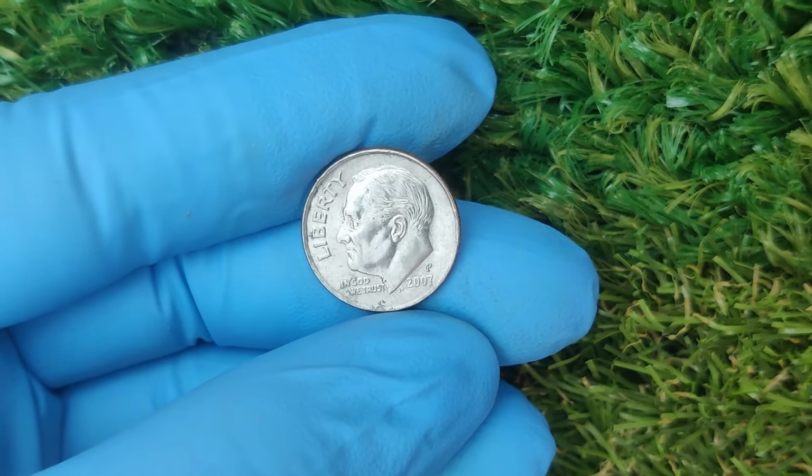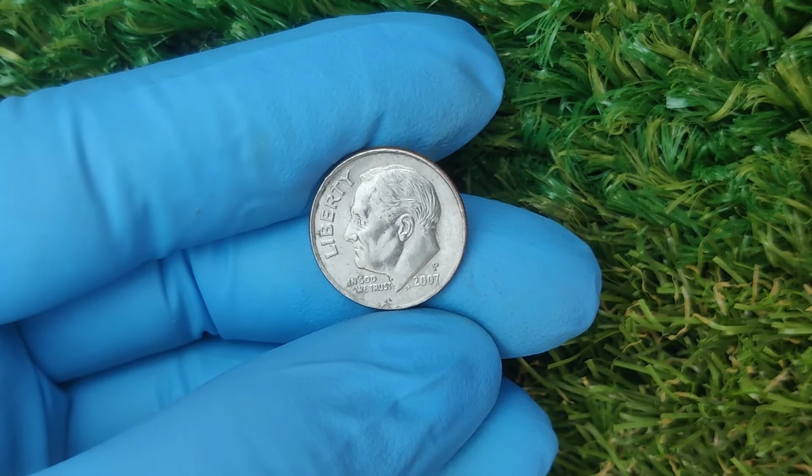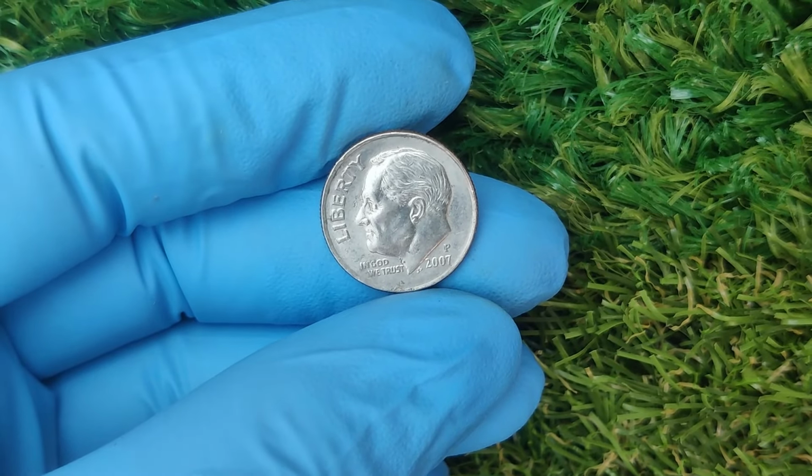So what do you think? Do you have a 2007 P 1 cent dime in your collection? If so, you might just be sitting on a small fortune.